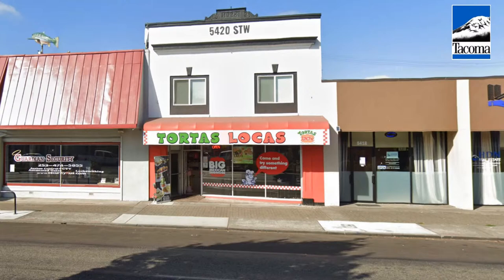It's Tortas Locas on the bottom. And then I think it's office space up on the top there. But it was all driven by this guy. So this is Mr. Zachary Vane, a pioneering Tacoma realtor. And he was a big time proponent for the city of Tacoma. And he felt very strongly that South Tacoma Way was the spot where the action was.